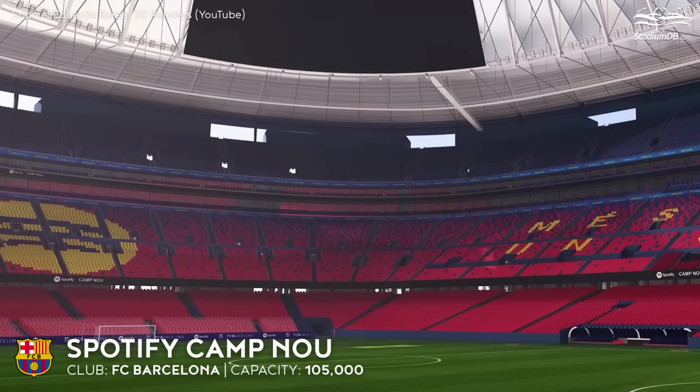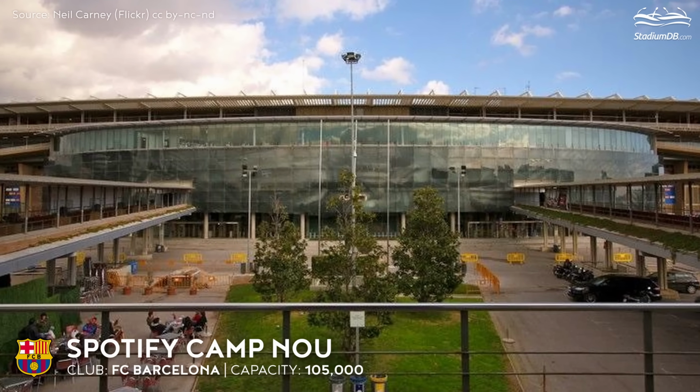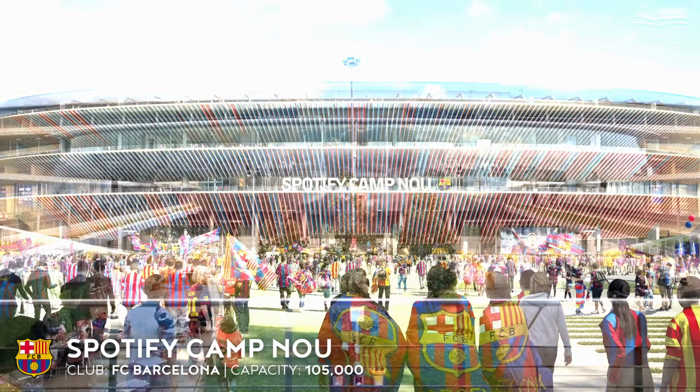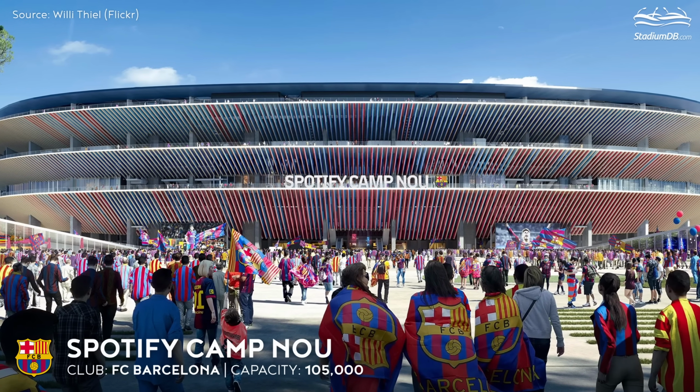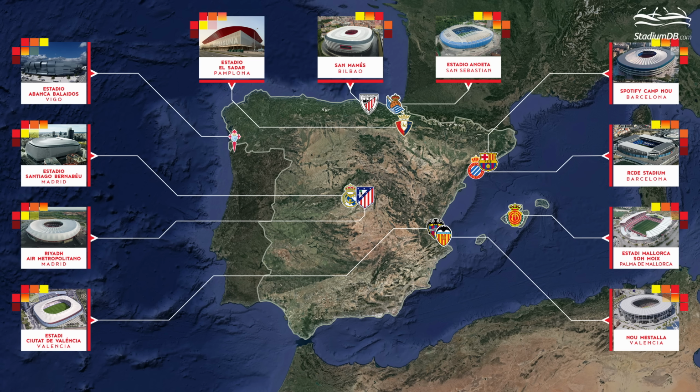The project is estimated to cost over €1 billion, but Joan Laporta has several ambitious ideas to ensure the investment pays off quickly. Which final result is more your style, Bernabéu or Camp Nou?